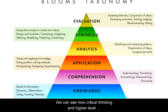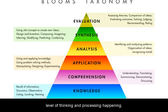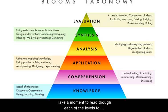We can see how critical thinking and higher level thinking fits into the larger scheme of things by looking at Bloom's taxonomy. This triangle was created to show how, as you move up the triangle, there is a deeper level of thinking and processing happening. Take a moment to read through each of the levels to gain a better understanding of what kind of skills are used at each level.